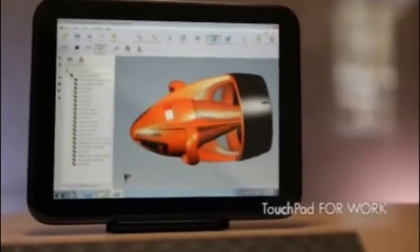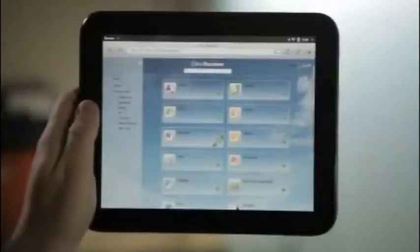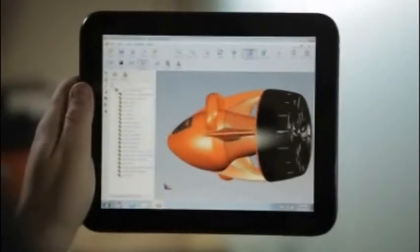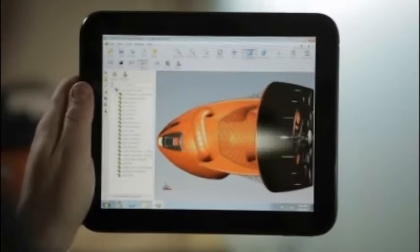TouchPad is also a serious business device. Using Citrix Receiver, employees can choose from their company's application catalog. This application is really intensive. It's running in a remote data center on HP servers and transferred over the air to the touchpad. Whether you're meeting with clients or sharing with family, video calling is a feature that really comes to life on the touchpad's large, vibrant display.